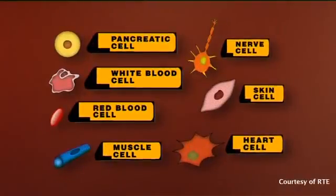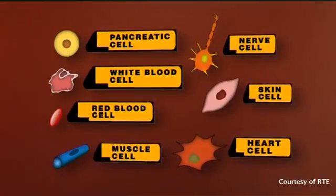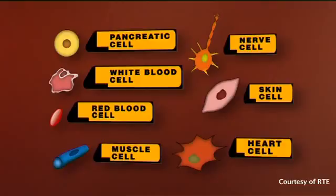The human body is composed of over 200 cell types, each designated to a particular function. So for example, a pancreatic cell is involved in the function of the pancreas, and a nerve cell is involved in the function of either the brain or spinal cord. A subset of cells, however, are different. These are called stem cells.